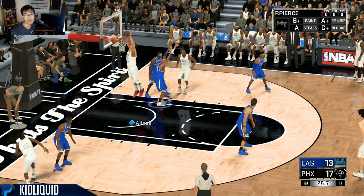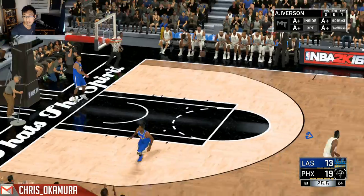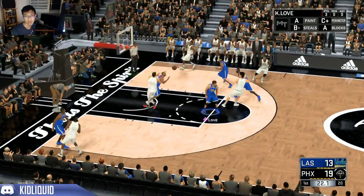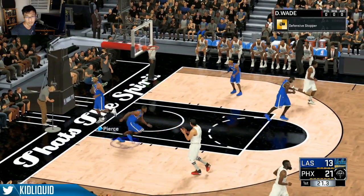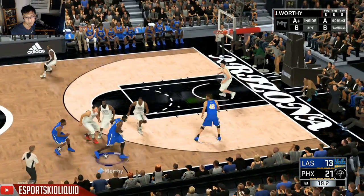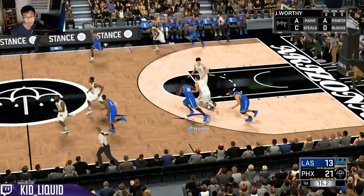Here's Mikan, and he uses both hands to jam it in. Oh, inflicting some punishment with the two-hand flush. They're going for the throat. Now's the time to do it. Keep attacking that rim. Well, they weren't going to pass up that chance to get out and run following the steal.